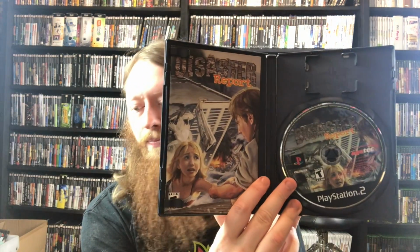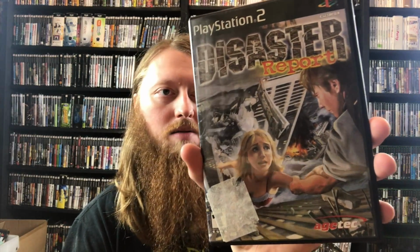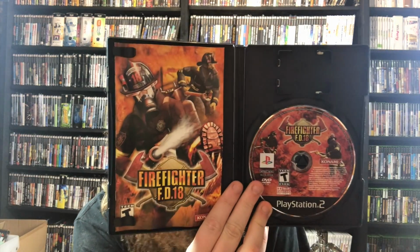Next is Disaster Report. I believe I picked this one up from the Cowlitz Gamers for Kids Expo in March. This one currently is going for about $45, but it looks like just a generic action style game, so definitely keep your eye out for that one. And then we have Firefighter FD18. A firefighter game doesn't really seem like something that would be expensive, and it is one of the cheaper ones on the list here, but this is going for about 20 bucks.